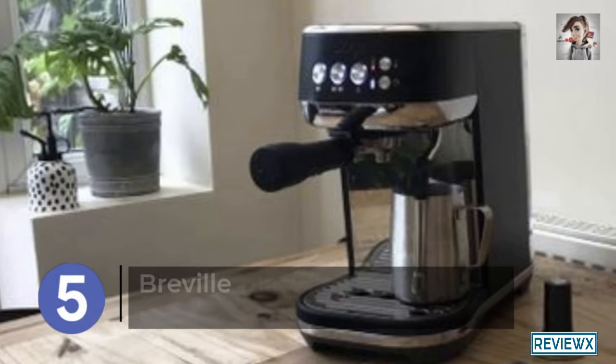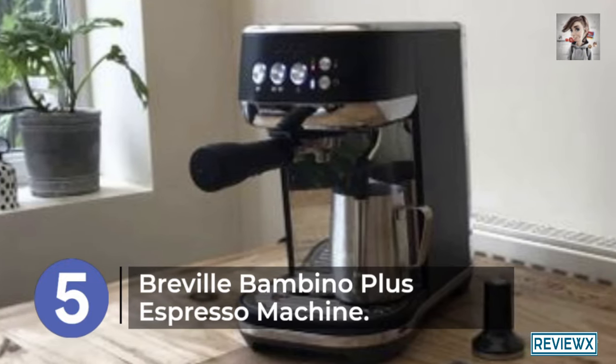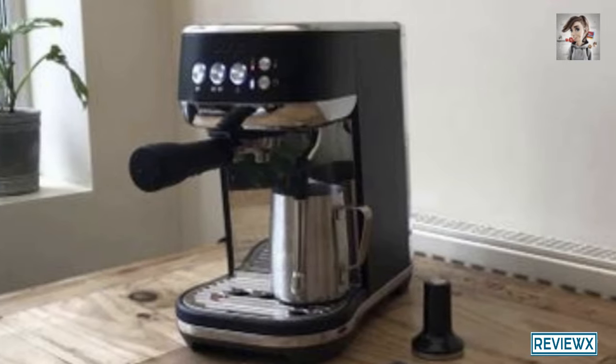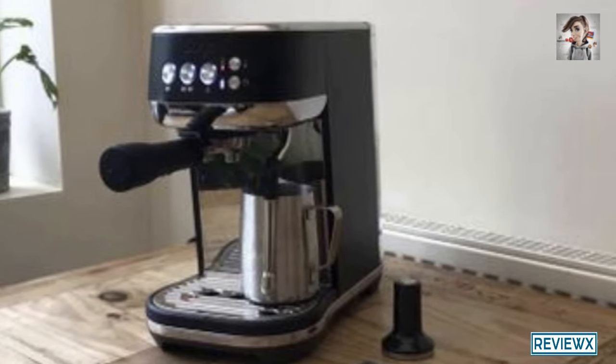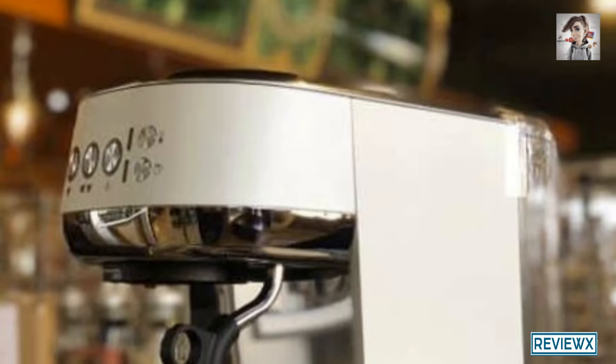Finally, we have the Breville Bambino Plus Espresso Machine. This coffee maker is a sleek and stylish espresso machine, designed for home use. Despite its compact size, it packs a punch with its advanced features and professional quality results. Let's start by discussing its key features.